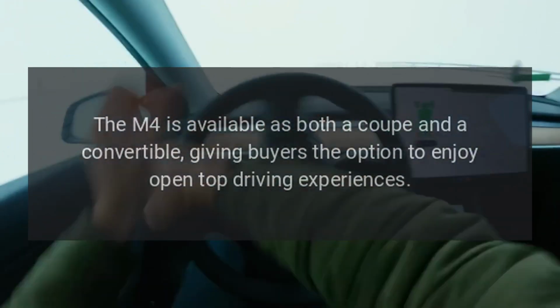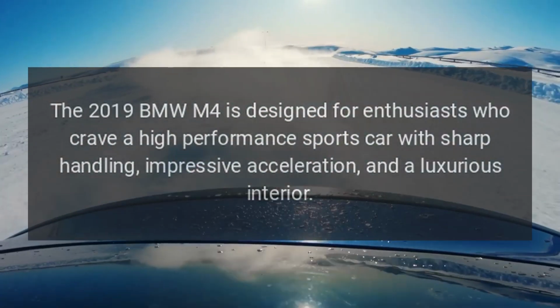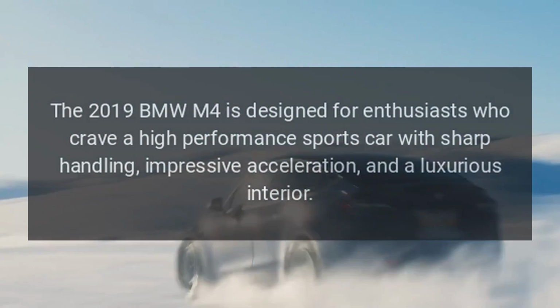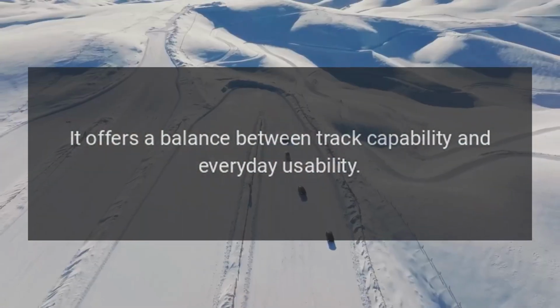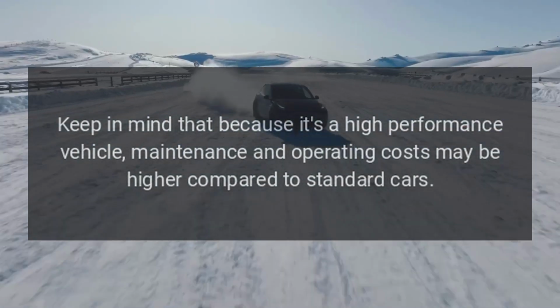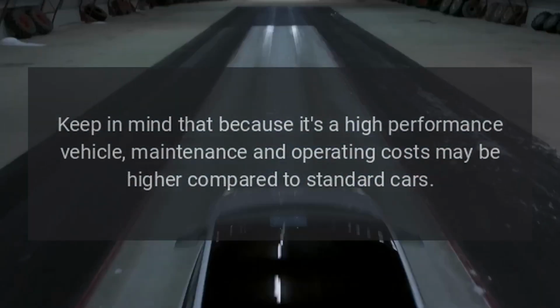The 2019 BMW M4 is designed for enthusiasts who crave a high-performance sports car with sharp handling, impressive acceleration, and a luxurious interior. It offers a balance between track capability and everyday usability. Keep in mind that because it's a high-performance vehicle, maintenance and operating costs may be higher compared to standard cars.